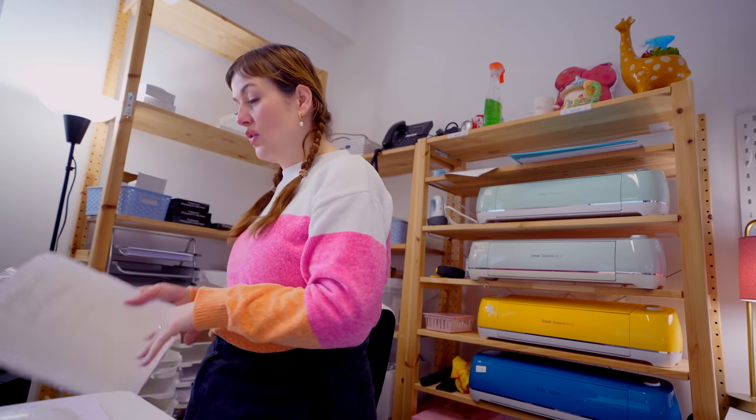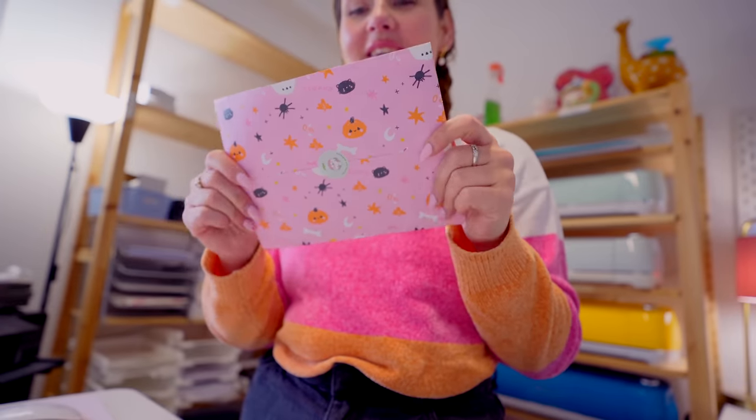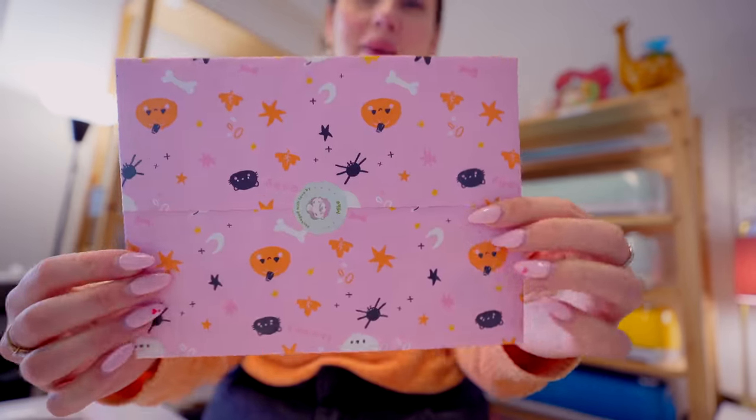Literally this is 2021. That letter was sent and it's just been returned in 2023. Where the heck, it's been on a wild adventure. I'm gonna open it up and see what's inside it. It must have been ordered on Halloween because it's our Halloween wrapping paper.